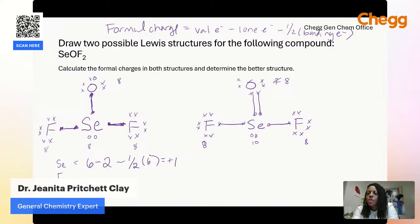Let's do fluorine. Fluorine has 7 valence electrons minus 6 lone electrons, not pairs, minus 1/2 of the 2 electrons that are connected to it and shared. So that gives me 7 minus 6 minus 1, which gives me 0. Since both fluorines are exactly the same, with the same number of lone electrons and bonding electrons, I don't need to do this calculation twice. I can simply say times 2, so that still equals 0. If the fluorines looked different, we would have to do two separate calculations.